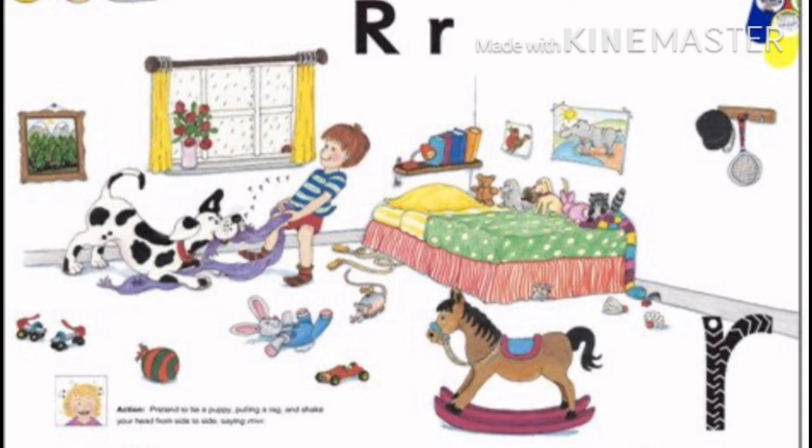While Robert looks for the roller skates, the puppy explores the bedroom. Suddenly, Robert hears a loud rrrr! The puppy has found a blanket and is shaking it from side to side. Robert gets hold of the blanket and tries to pull it away, but the puppy hangs on tightly. Going rrrr, the blanket rips.